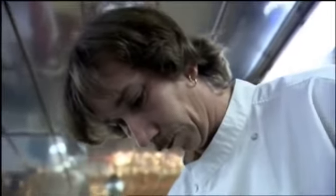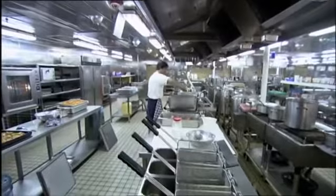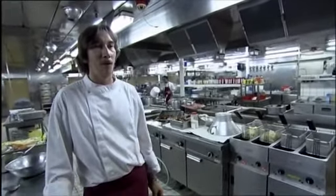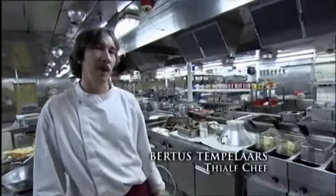Jim and his team are relaxed about the disruption to the schedule, but below deck, head chef Bertus Telpalars is getting very concerned about the delay. With over 350 hungry mouths to feed, 24 hours a day, he is running out of food. We thought we would be here only for a few days, but it's going to be longer and longer, and we only have provisions for about three more weeks, and that's it. Then we are empty completely.